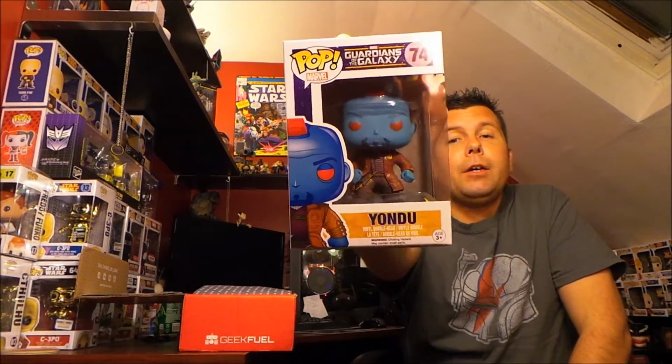We got a Funko Pop. Now, it's not an exclusive, but it is a Yondu, and I did not have Yondu, which I like. I always like when I get something that I don't have.